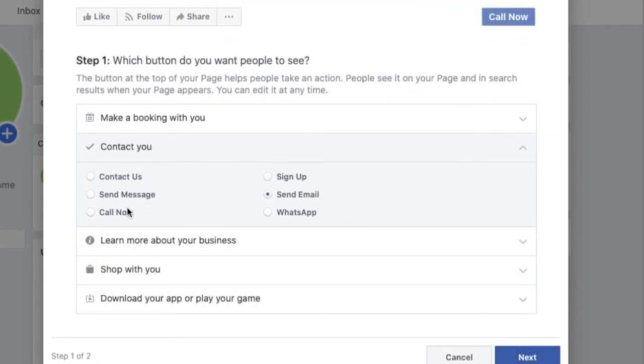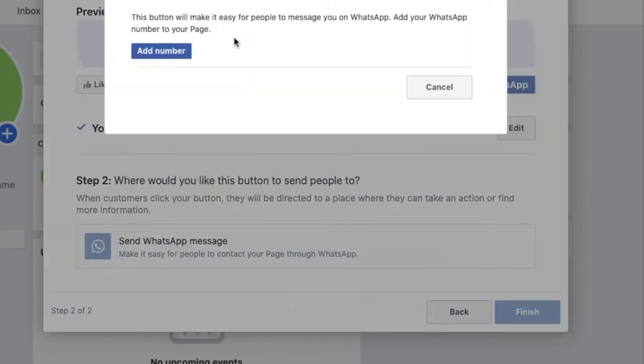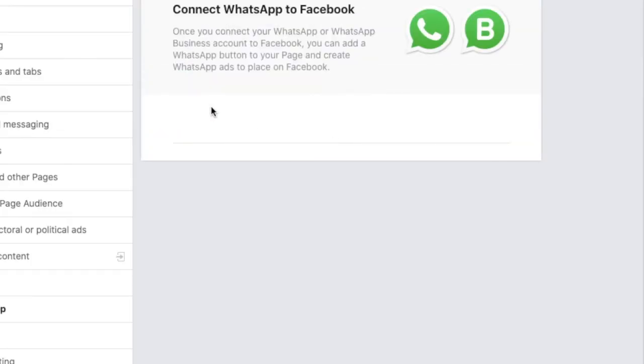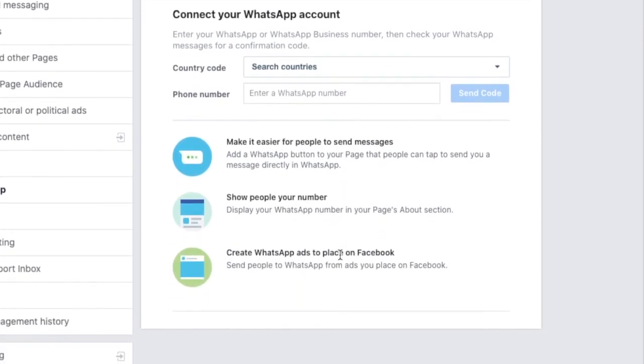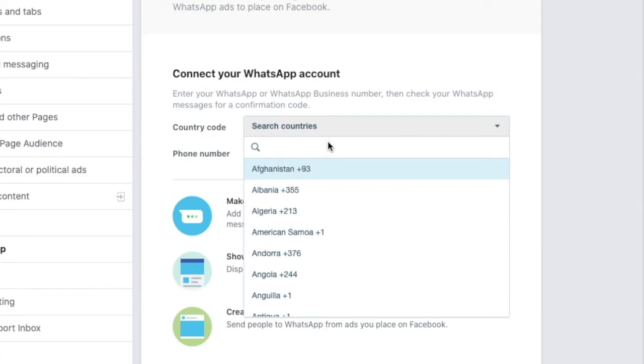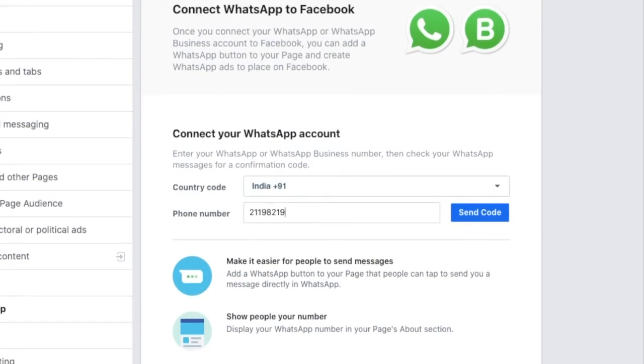For WhatsApp, you need to enter your mobile number, and then an OTP will be sent to your mobile number, so you need to verify that. That would be an additional feature if you provide it to your client. Over here you can see that you need to select the country code and then add the phone number, and it will send a code to it. Just verify the WhatsApp number of your client.